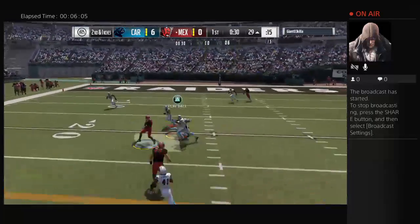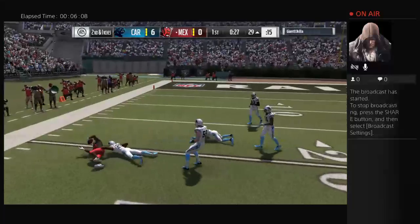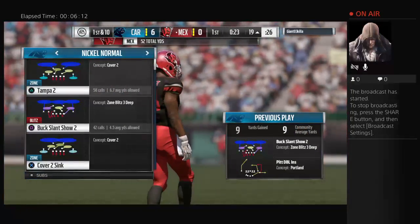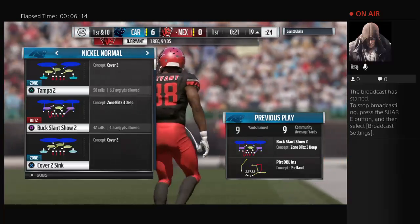Now Breeze. And this one caught by Dez Bryant. And he'll be brought down inside the 20 at the 19. 9 yards on the pickup there, and it keeps the drive alive.